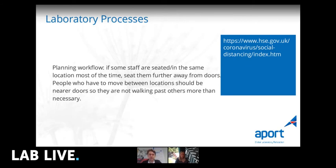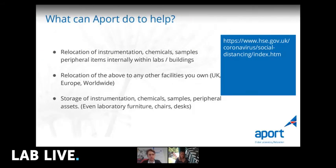Looking at workflows, if some of the staff are seated in the same location, obviously seat them further away from doors, and people who have to move between different locations should be nearer doors so they're not walking past others more than necessary. Again, these are just things that we need to think about during this time.